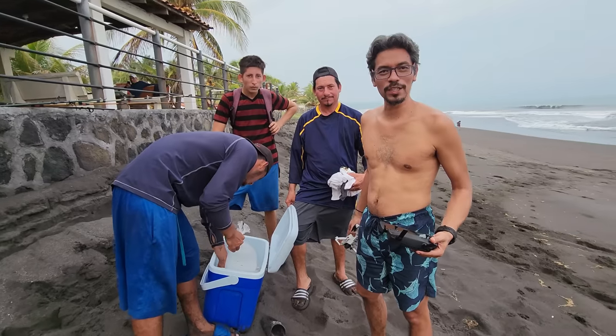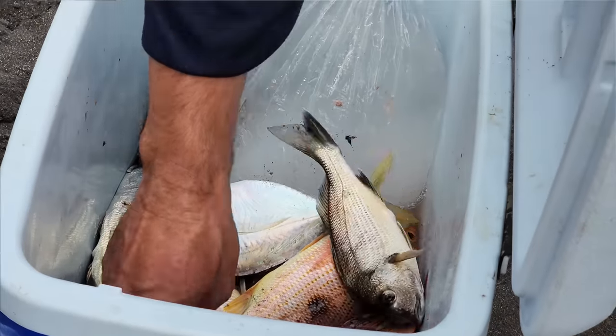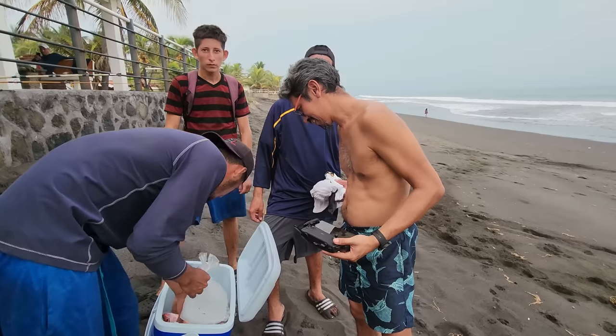We're gonna purchase the fish now. This is as fresh as it can get. I thought it was fresh at the mercado, but this beats it.